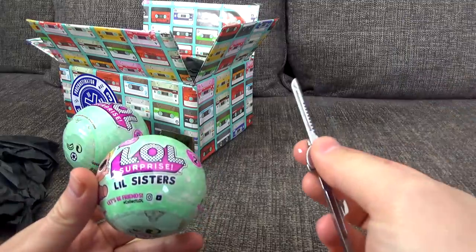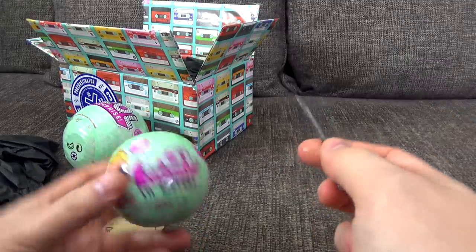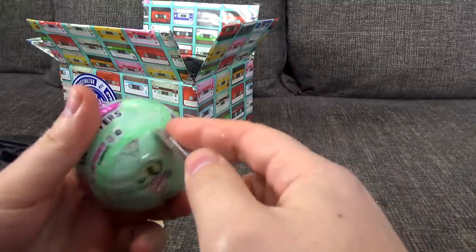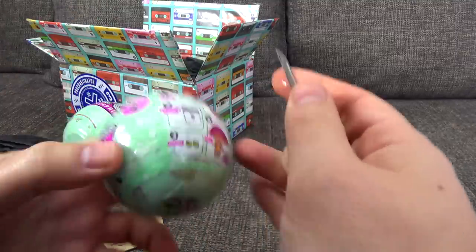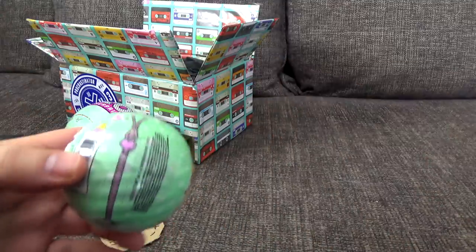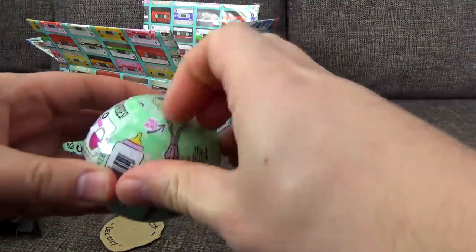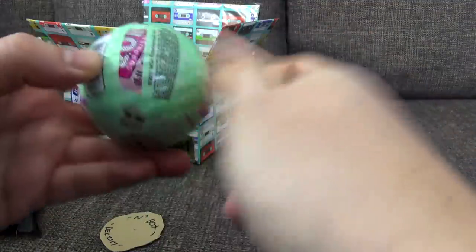LOL Surprises little sisters. So, we've already had the crap charm, so I'm presuming this is going to be the crap doll to go with it. Zip. There's a zip. You don't need your key. There's a zip. That's me pointing. Pull here. You can't do that. That really hurt.